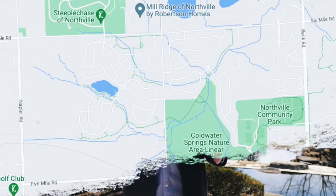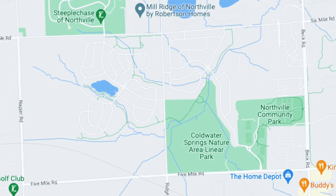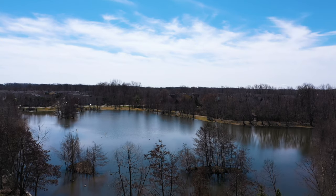So next on our list is the Meadows at Northville Ridge. This is just past Ridge Road off of 6 Mile Road. So you keep going down 6 Mile to Ridge Road from Beck Road. And we're actually in front of the neighborhood clubhouse, which is behind me. There's a pool down there.